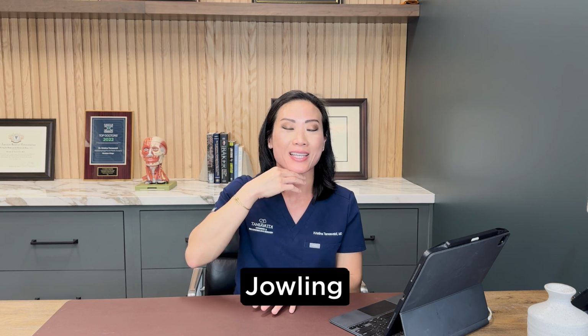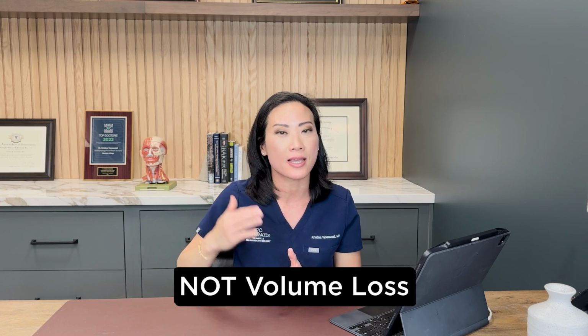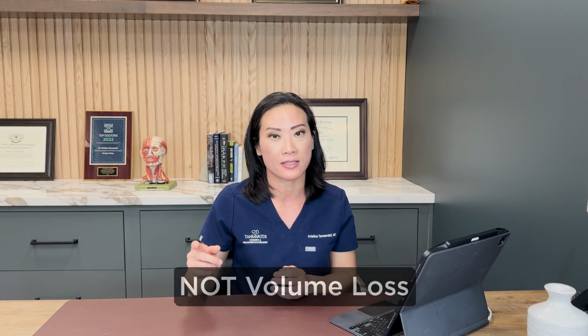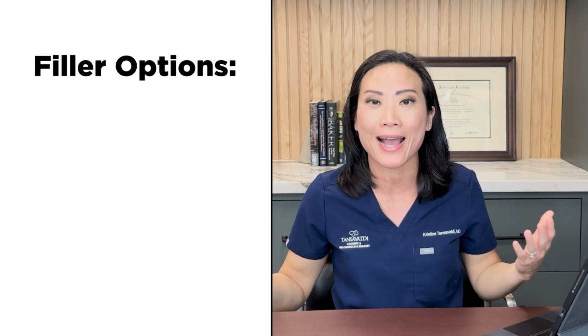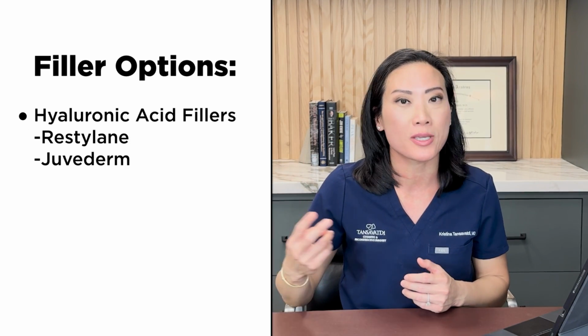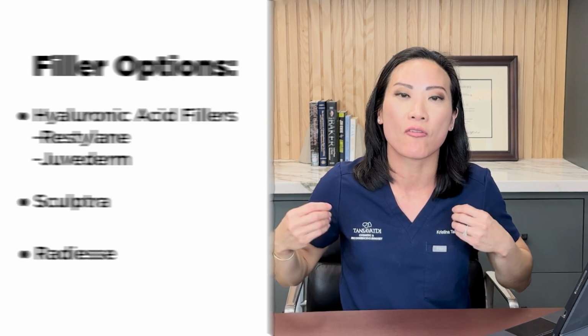There's a couple words I want to describe, which is jowling, or this heaviness in the lower face along the jawline, and marionette lines or folds around the mouth. And these are the things that I look at when I look at somebody's face, because those are signs of sagging, not necessarily volume loss and not necessarily things that we can fill. So when we look at volume loss, that's where fillers are used. Hyaluronic acid fillers is one option. Another would be Sculptra. Other fillers on the market, their purpose is filling in with volume the areas where we've had volume loss.